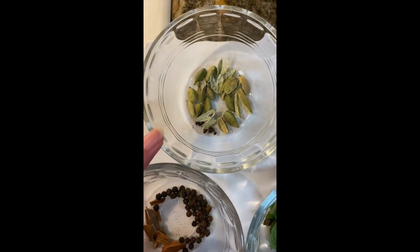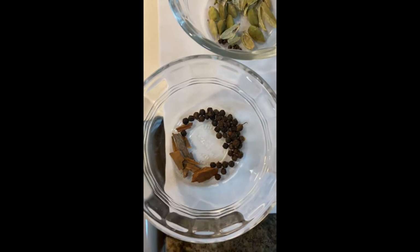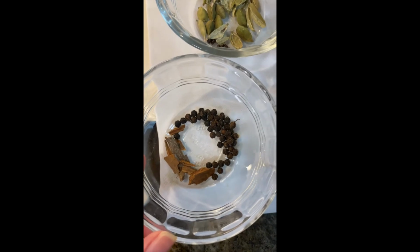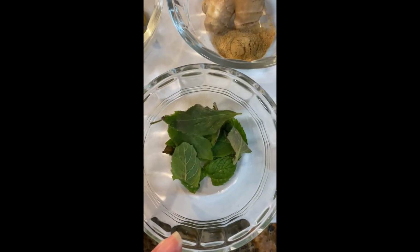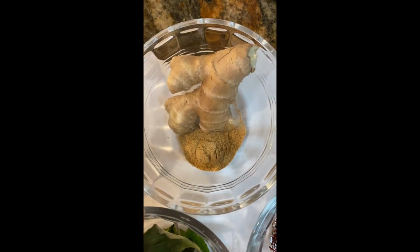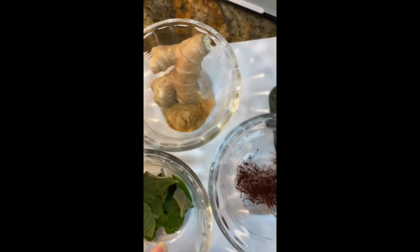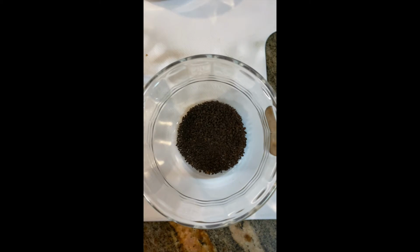The spices that I'll be using today are cardamom, cinnamon, and black pepper, holy basil and peppermint leaves, ginger powder, saffron, sugar, and black tea.